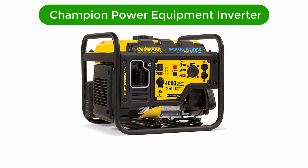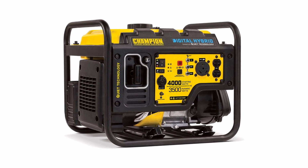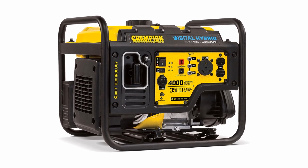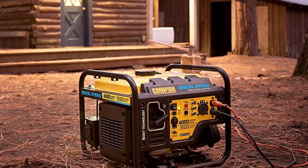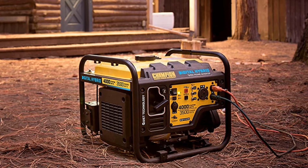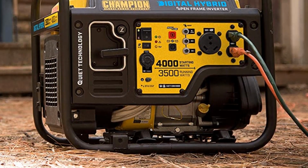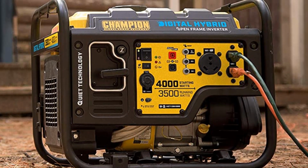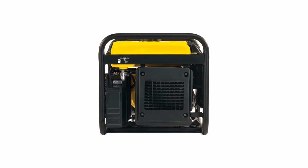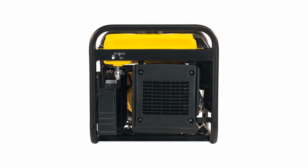Let's start. Number 1. Our best pick is Champion Power Equipment Inverter. For a gasoline generator, the dependability of this model inverter is one reason the offering should be celebrated. If you compare this model with its predecessors from the same manufacturer, you'll notice a lighter body. More in-depth examination will also reveal it is quieter in operation than other Champion 3500 watt generators that came before it. That said, it is still a noisy and heavy machine.